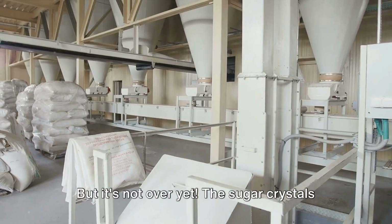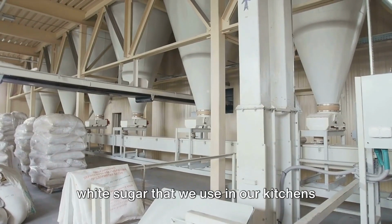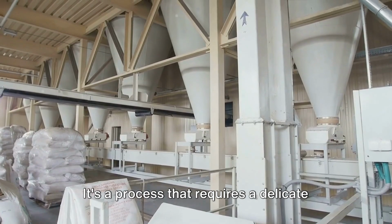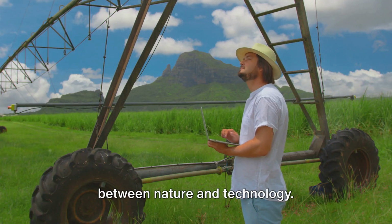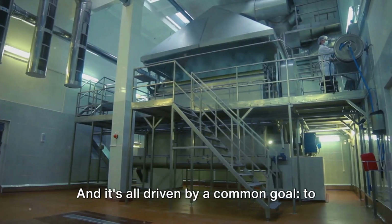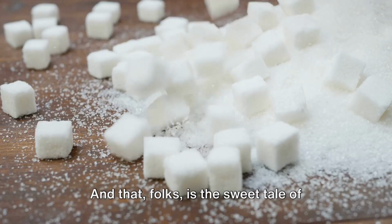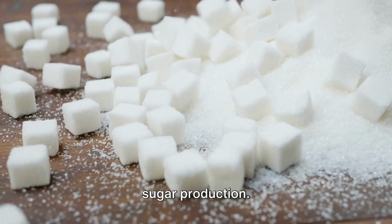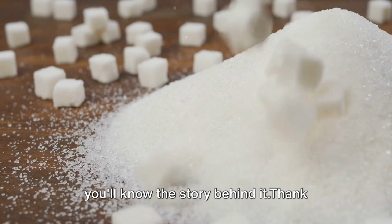But it's not over yet. The sugar crystals are then refined to give us the pure white sugar that we use in our kitchens every day. It's a process that requires a delicate balance of science and skill, a dance between nature and technology. And it's all driven by a common goal, to bring sweetness into our lives. And that, folks, is the sweet tale of sugar production. Now every time you sprinkle some sugar, you'll know the story behind it.